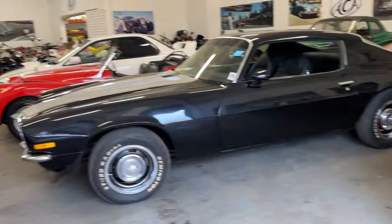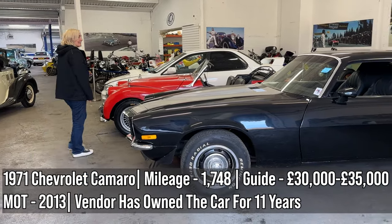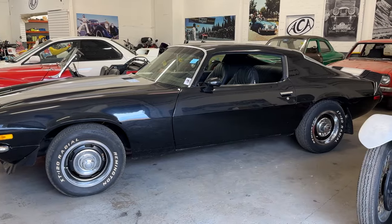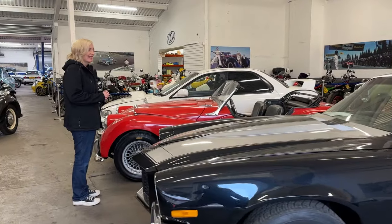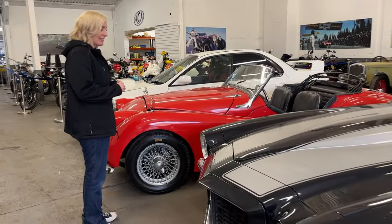Now, this is more your cup of tea, isn't it? I'm starting to, yeah. Americans are starting to tickle me a little bit. Is that a Camaro? Yeah. Or is it Camaro? You say Camaro, I say Camaro. I say scone. What do you say? Scone. It looks lovely though, doesn't it?